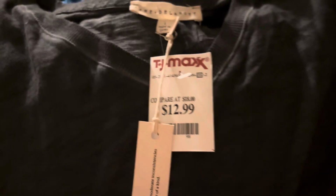Let's see. All right, with a black shirt. Hold on just a second. $12.99 for this black shirt. It's cute. It's a black shirt, big neck, and I don't know what brand it is, but it just looks cute. It's kind of got that wash look. Okay, there's that. Then there is another royal blue, because that's one of my favorite colors, and I haven't been wearing it as much.